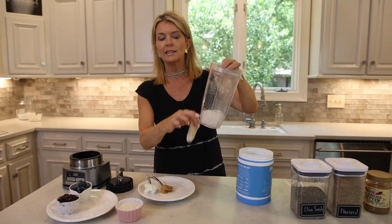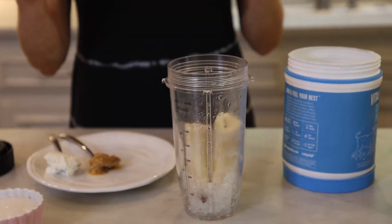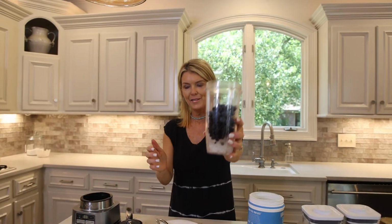Now I always like to use a little crushed ice, but not too much because you don't want to water your smoothie down. Now I'm doing blueberries today. So we have the berries.